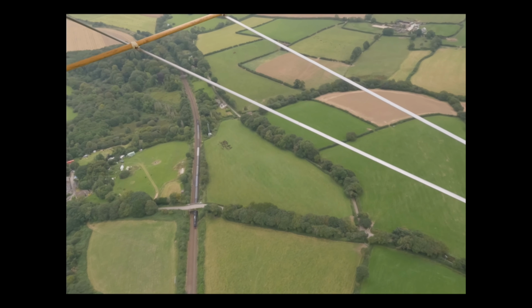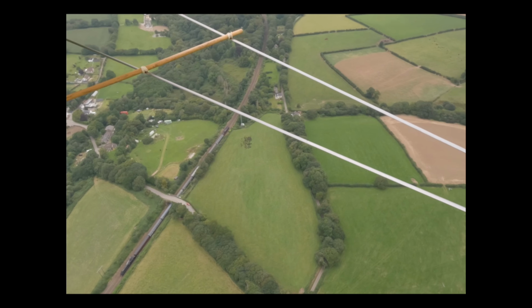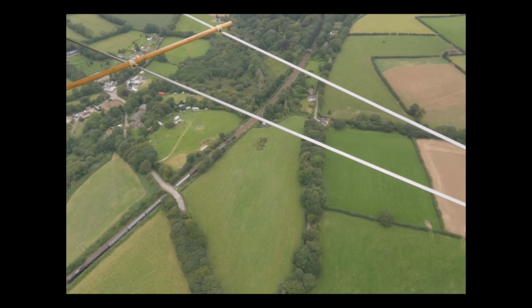The Black Five, very much the Swiss Army knife of steam locomotives, had beaten the Aeronca fair and square. Maybe we'll have another go in the future.